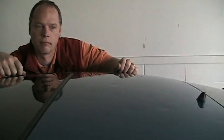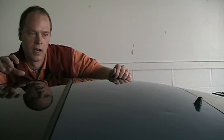How many little dents do you think are on this roof, Dave? Well, I haven't counted exactly, but certainly there's over 100 dents on this roof. We're looking at a dent every square inch, so that gives you an idea of how much roof area there is and how many dents there are. Wow. So Dave, you've removed the roof headliner.